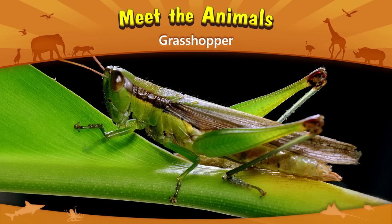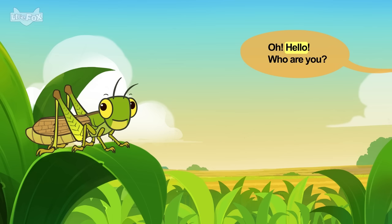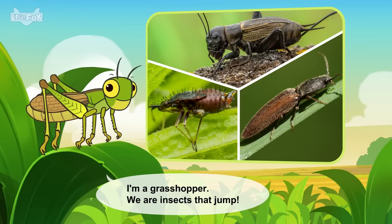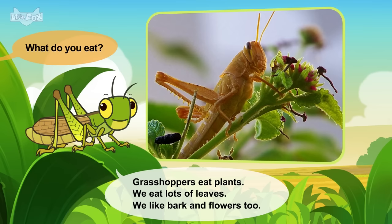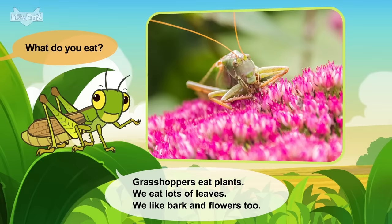Meet the animals. Grasshopper. Grasshopper. We are insects that jump. Where do you live? We live all over the world. We like forests and fields. What do you eat? Grasshoppers eat plants. We eat lots of leaves. We like bark and flowers, too.